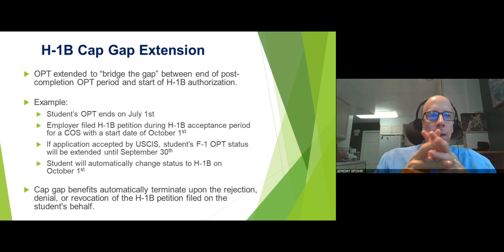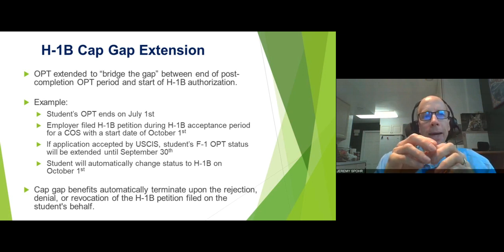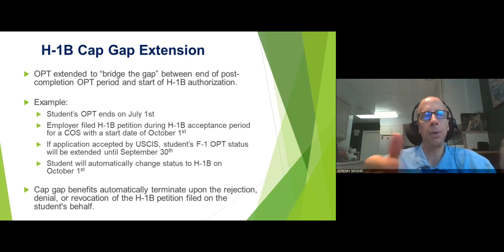And if that H-1B has been approved and chosen in the lottery, then we can automatically extend your I-20 to cover the difference between July to October. So that's the cap gap. So it's H-1B cap, and then the gap in time, say from July to October. And it's quite easy to get.